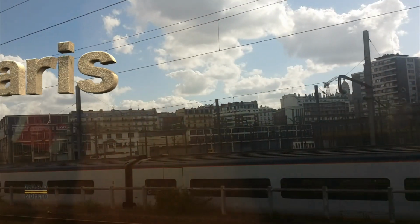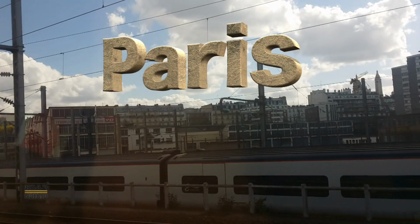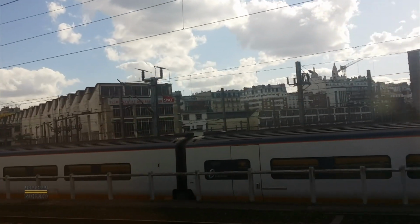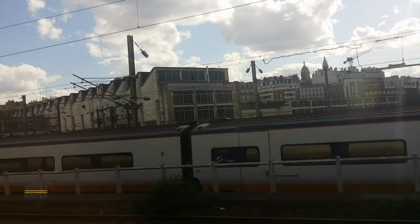Yep, the sight of Basilique du Sacré-Cœur in Montmartre tells us we are at the right place. Let's enjoy our next 3 days here in Paris.